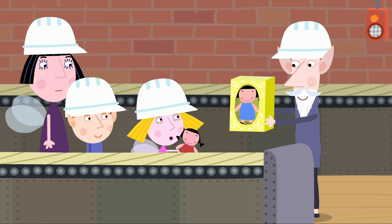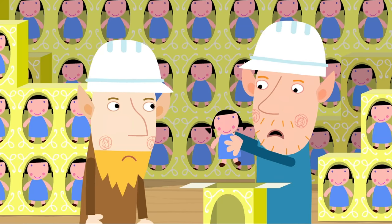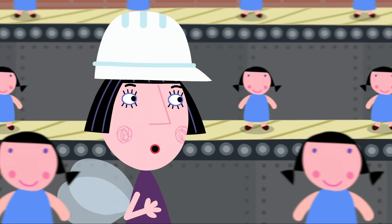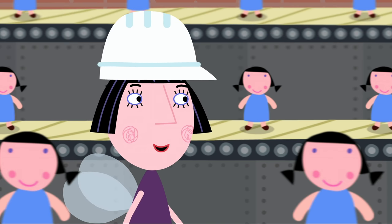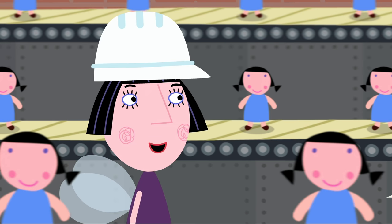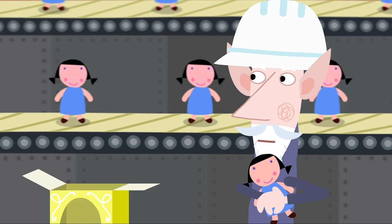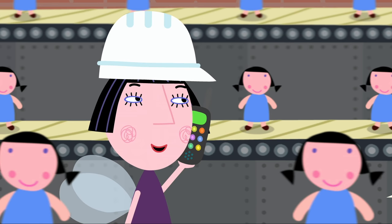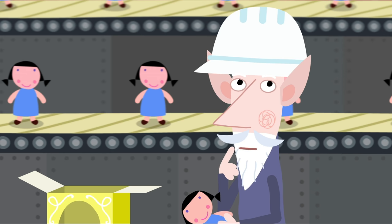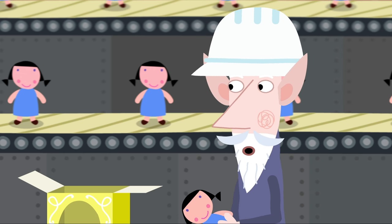But they've all got blue dresses. Oh, she's right. We'll have to unpack them all and paint them again. But there's not enough time. I could sort this out in a moment with a bit of magic. Magic is not allowed in the elf factory. OK. I'll just ring up Father Christmas and tell him what's happened. I'm sure he'll understand. No, no. Don't ring Father Christmas. Maybe Nanny Plum can use a bit of magic just this once.